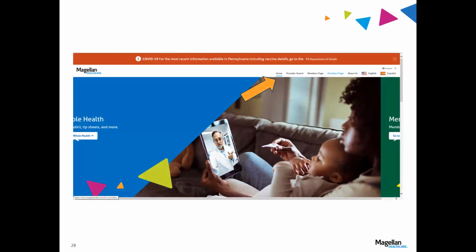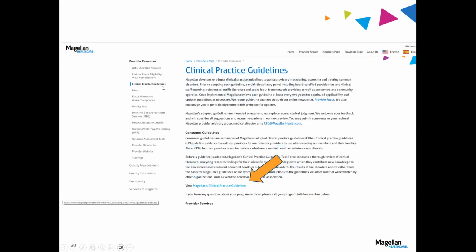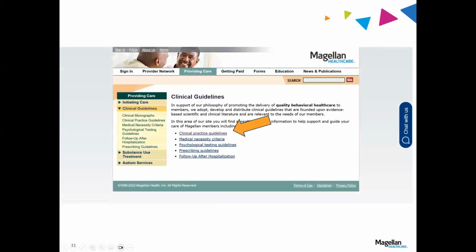First, we will go through how to get access to clinical practice guidelines for anyone. We'll go up to home on our Magellan of PA webpage and click that. We will then click provider resources, this tab right here. Then we will click clinical practice guidelines in this drop down, and it'll bring you to this page that explains the clinical practice guidelines and has a link to get us to the physical location of these guidelines. Once you click that, it'll take you to our provider webpage, and you can locate the clinical practice guidelines right here if you click this.